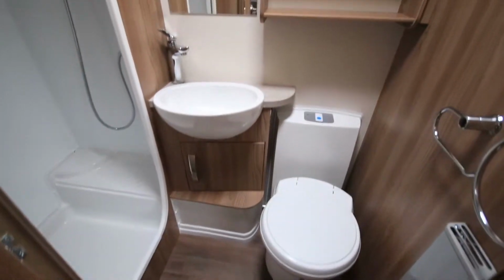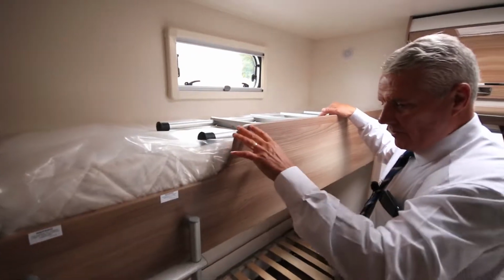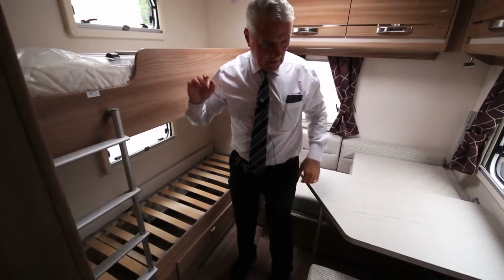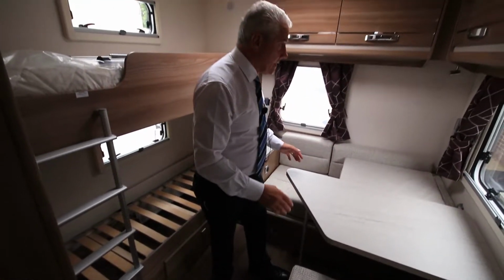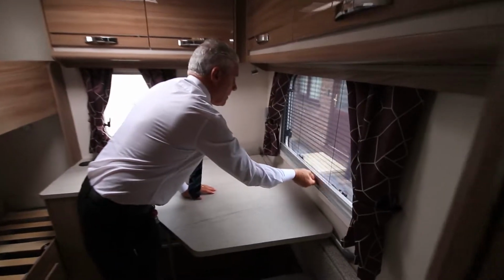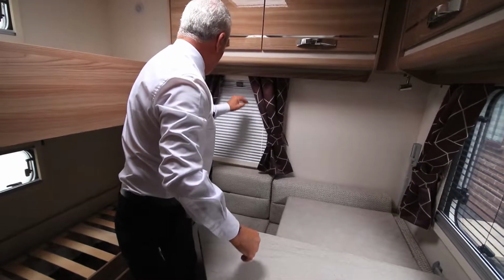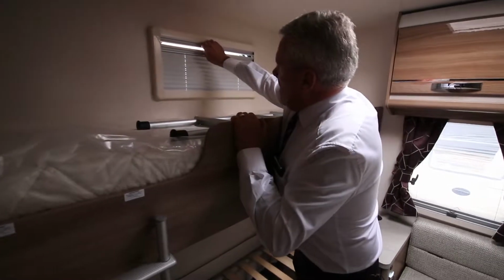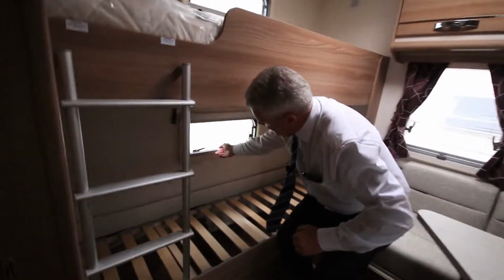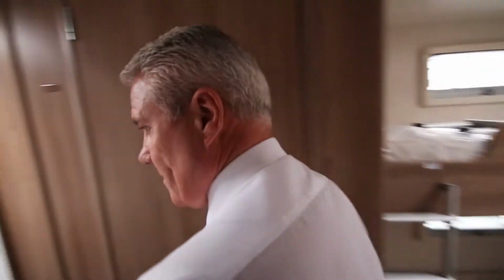Coming out to the back, two mattresses, one there, one underneath. Your ladder for the top bunk on this side. Your dinette table, your furniture. Curtains are all intact, no damage on the blinds. So they're intact. I will check the front blinds so that you can see I've also checked those.